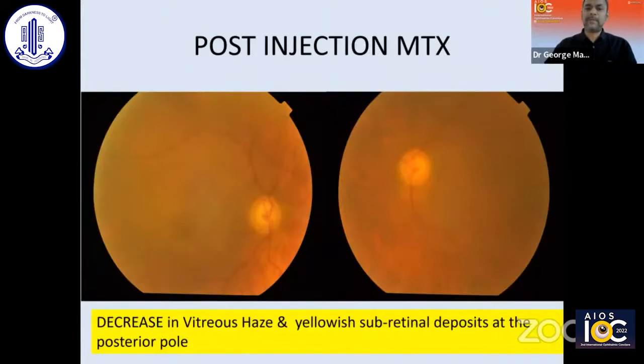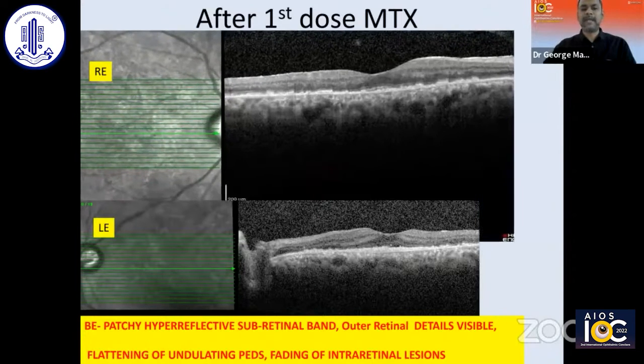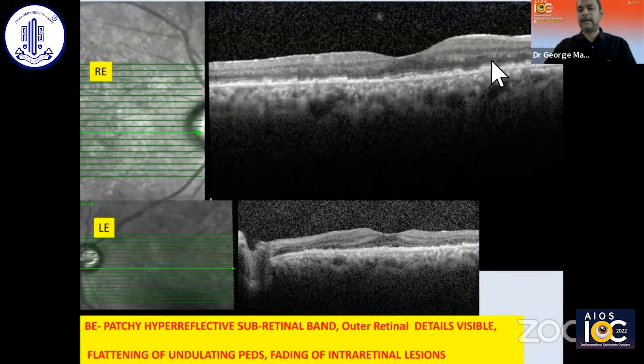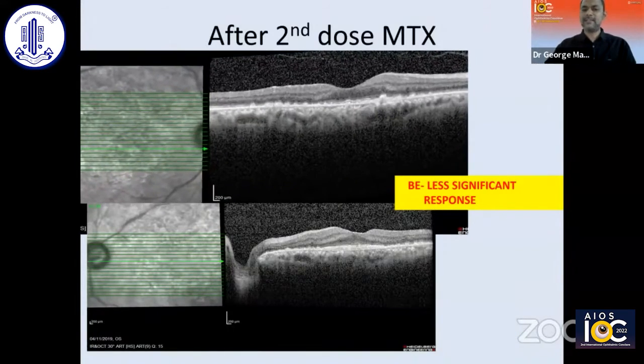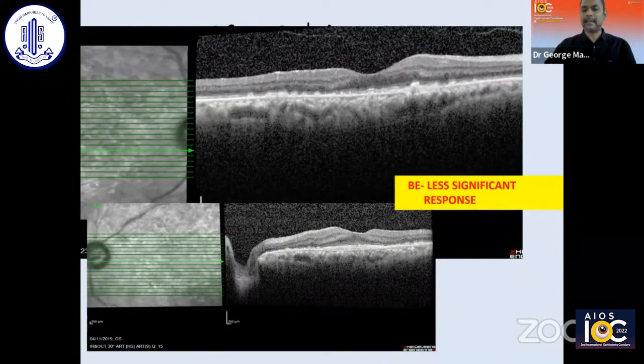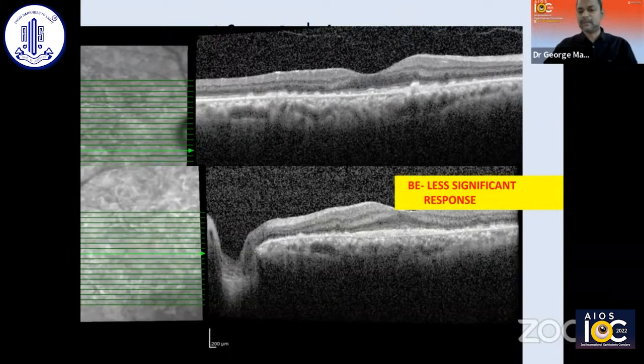And within 1 week of injection methotrexate, it was seen that the vitreous haze was much better in both the eyes. The OCT showed the breaking up of the subretinal hyperreflective band, and the outer retinal details started appearing well. And even the sub-RPE undulations and deposits have started going. But with a second injection of methotrexate a week later, a less significant response was seen, though there was patchy breakup of these infiltrates.